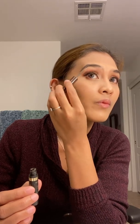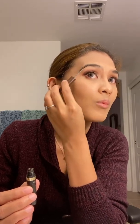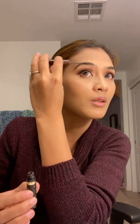So, actually, konti lang ang laman niya. But, it goes a long way. So, because you really need only a tad of the product. And then use like that. Para mag-set lang siya. Kumbaga, para siyang gel. Kung ang buhok mo ay may gel, may kilay mo ay may ganito din. Para mag-behave yung mga buhok. Tsaka mag-set siya.